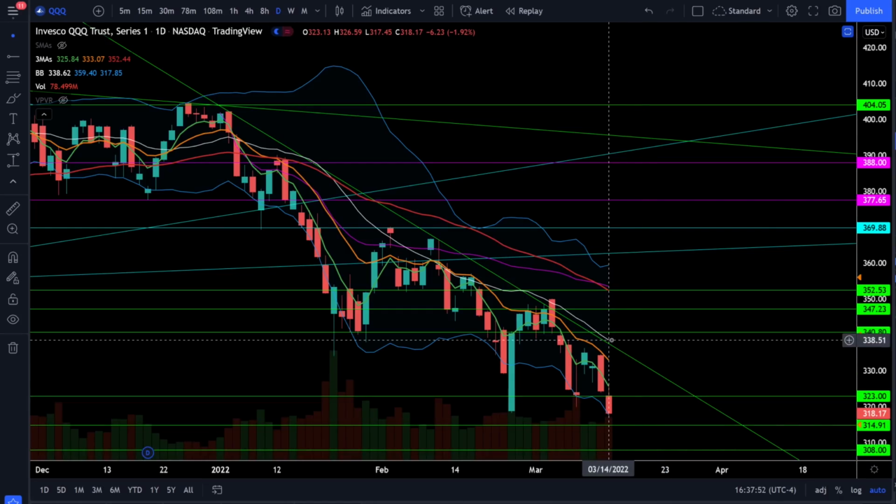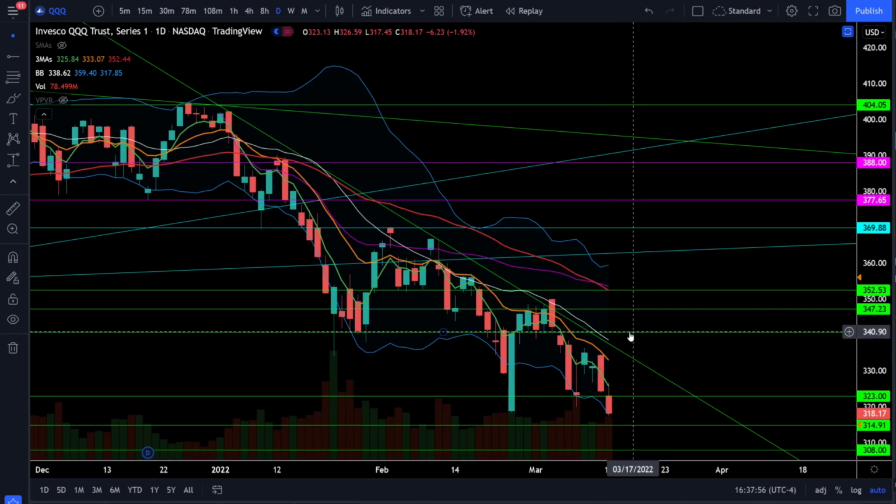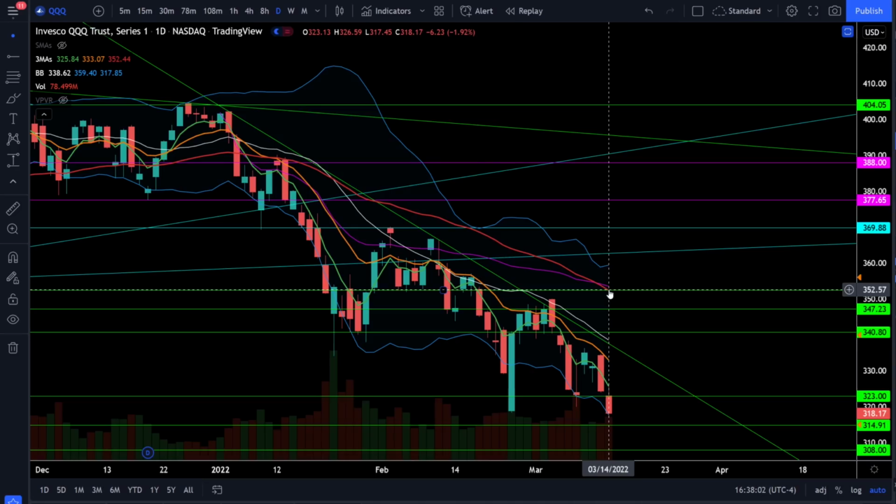The first signs of a bullish breakout will be back above 339 and then getting back over this level right around 341. Above there, we've got to get all the way back above the 50 EMA, which is currently sitting just above 352, which is also another strong resistance level. So continue to respect the strong downtrend in the triple Qs until we can start getting some bullish price action breakouts. And we're clearly very far away from those levels, so it's not going to happen anytime soon.